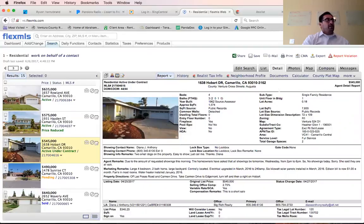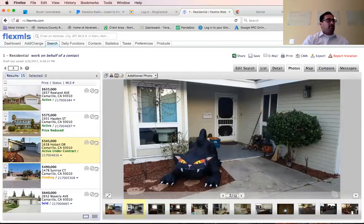It's under contract, okay, and due to the amount of requested showings this morning, the homeowner has asked to have the showings below. But we are in June of 2017, and we look at the photos right in here. This is October. This really, really dates your listings, and when you are looking at this, this should be a red flag that it's been on the market a while. They're old photos.